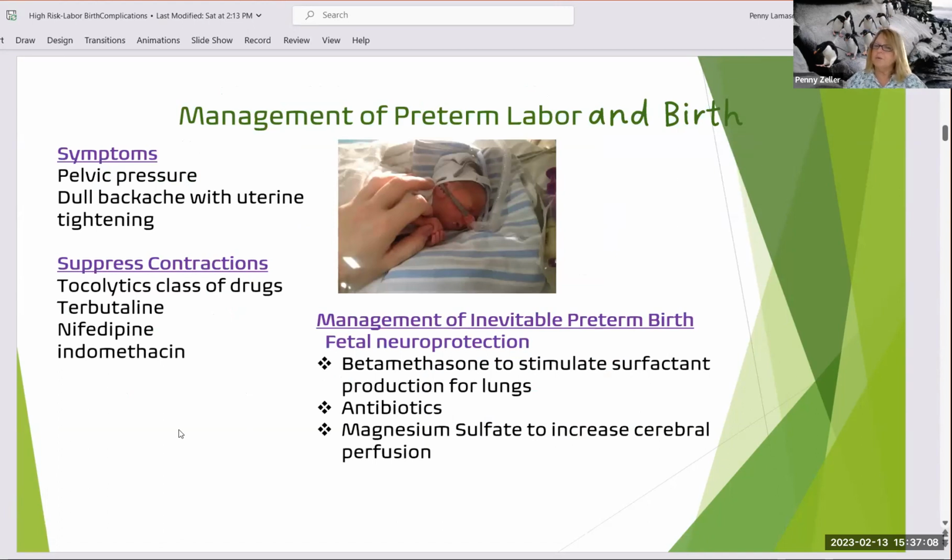So management. Knowing the signs of preterm labor, usually it's a different kind of pain. It's contractions, but she's going to feel a lot of pelvic pressure and dull back pain. And it's almost going to be like a uterine tightening, almost like a Braxton Hicks, but with a lot of dull pelvic pressure and dull back pain.